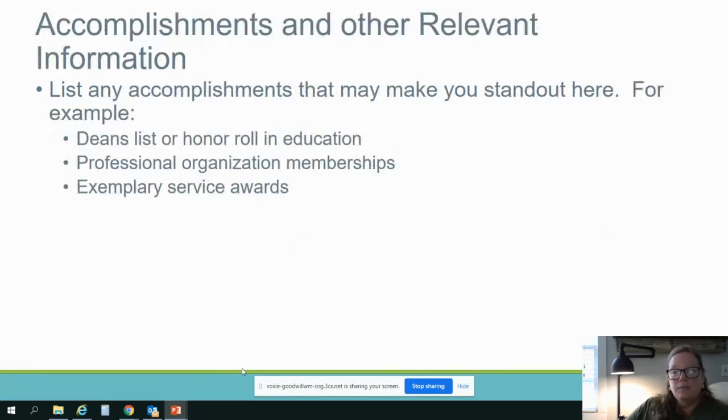Another area on your resume would be accomplishments and other information. Some resume formats have this in there for you, and this is where you could list any accomplishments that you feel would make you stand out. For example, if you were on the dean's list when you were in school or honor roll, if you are a member of a professional organization, that would be appropriate to put on your resume. Most importantly, one that might be relevant to the job, or any exemplary service awards. Anything that would make you stand out to the employer would be okay to list here.